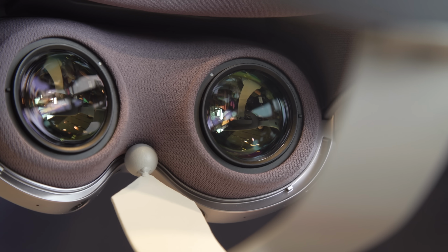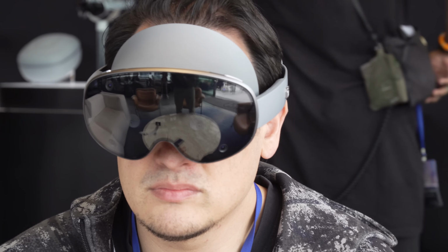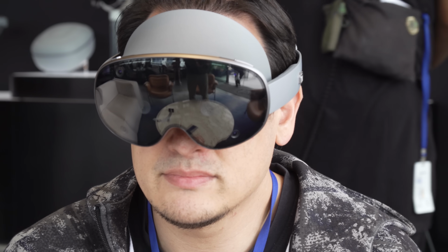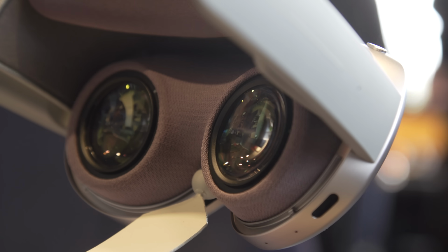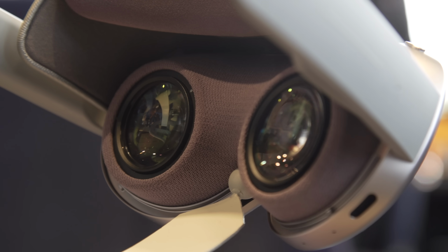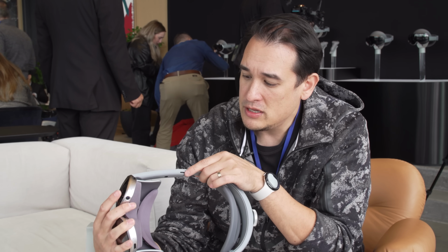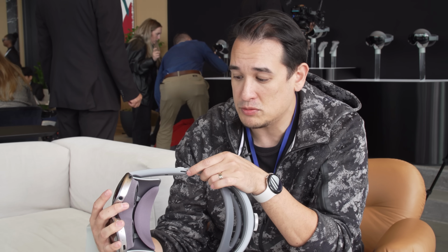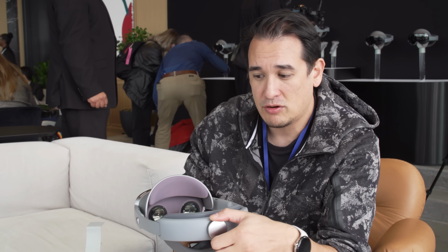Now, if we flip it around, you'll see two big lenses right here, and we've been told that we're going to get 4K resolution per eye at up to 90 Hertz refresh rate. I think I would have ideally liked to see up to 120 Hertz, but I'll definitely take higher than 60 because every little bit of that refresh rate matters a lot when you're in a VR experience. If I flip it down, you can see there are some built-in spatial audio speakers right here, and here's the knob to adjust the headband.